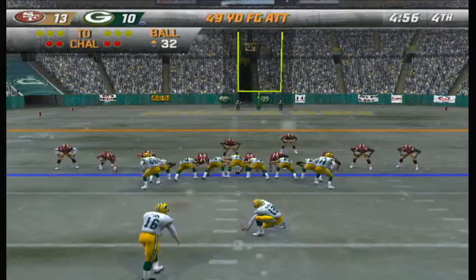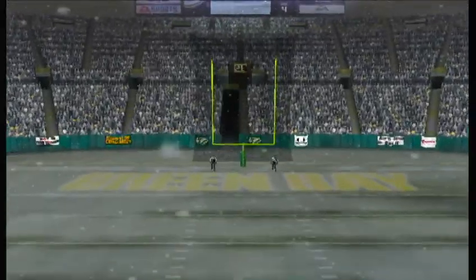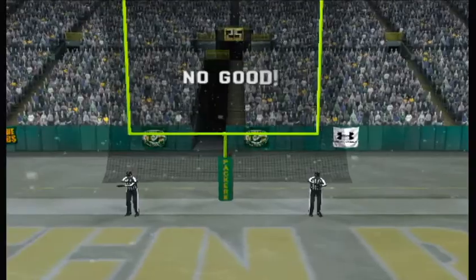They will have a kick here that can tie it up. 49-yard field goal attempt is no good. He missed that field goal.